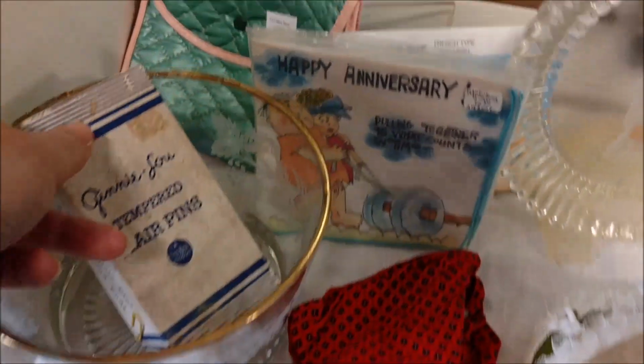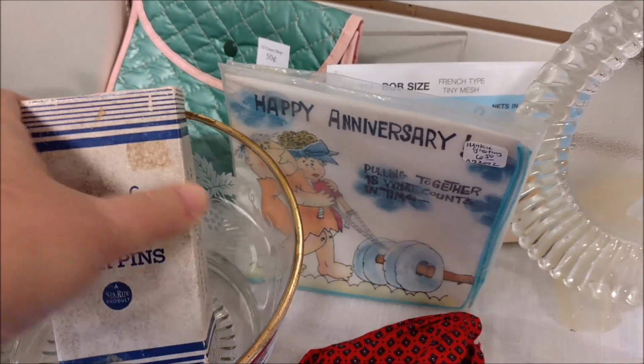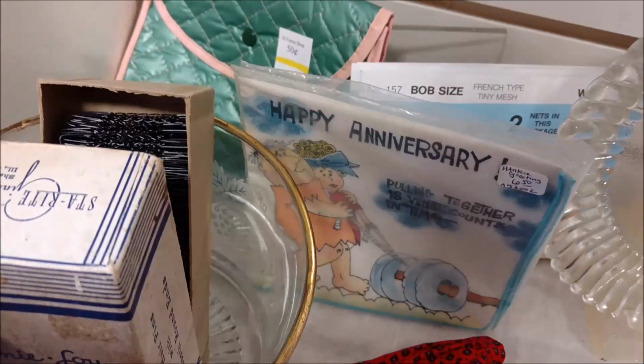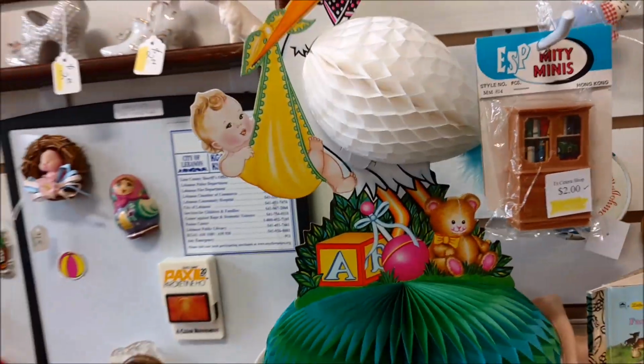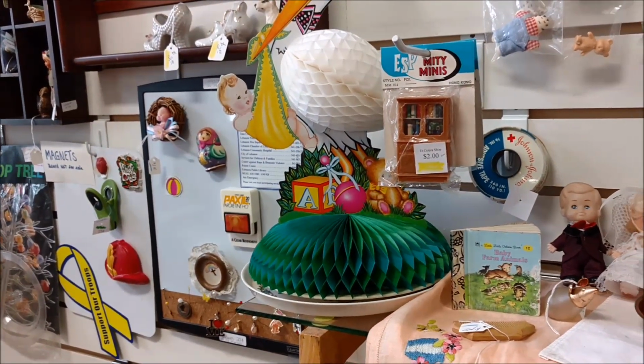This little box that said tempered hairpins on the front was much heavier than I expected it to be, so I opened it up to see if there was something besides hairpins in there. Apparently hairpins weigh a lot. And I know that there are people who collect all this wonderful vintage packaging, so I hope that finds a good home. If I knew anyone who was having a baby, I would have totally paid $1 for that vintage tissue stork.